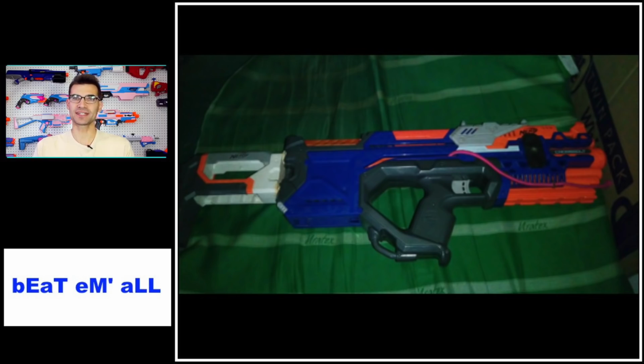Now this is definitely an interesting take on a crossbolt modification. One of the things that a lot of people would run into with the crossbolt is that it is relatively short, so shouldering it is a little bit awkward, so adding that stock integration was definitely a nice choice, I think.